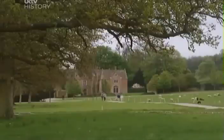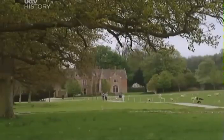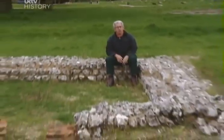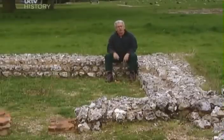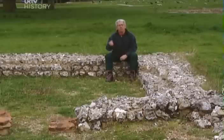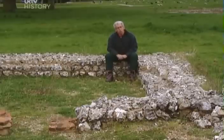Most people think that Tudor mansions like this were the earliest stately homes in Britain. But what even the Darrells didn't realise was that right at the bottom of their garden there had been another luxury villa built 1200 years earlier by a member of the landed gentry in Roman Britain.